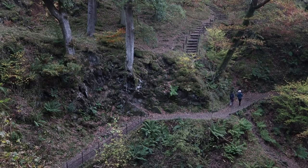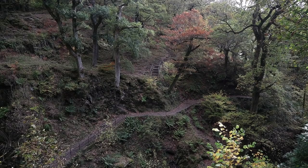Now that they've taken those trees out, it also opens up the view of the path below. And I think that makes a lovely shot. So I'm going to grab that now and then head on and see if I can find Tom.